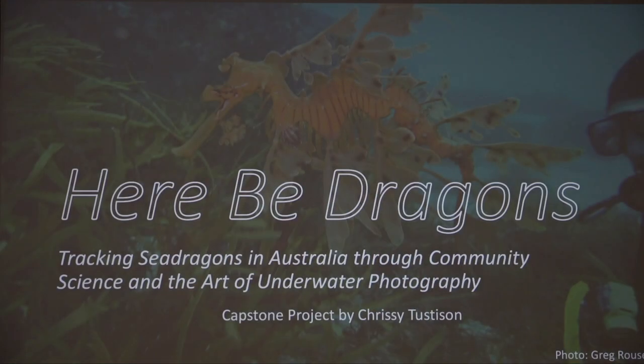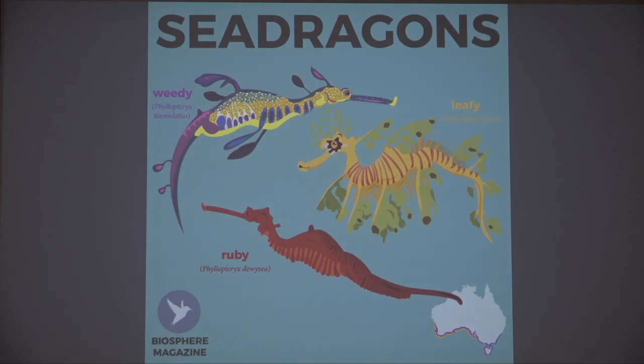So my capstone project has focused on building a community science website to support research on sea dragon populations and inform more effective conservation measures for their habitats. So sea dragons are the elegant cousins of seahorses and pipefishes, and there are currently three known species pictured here.